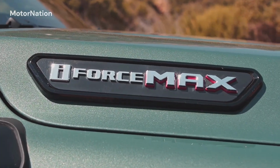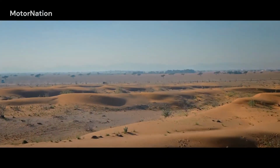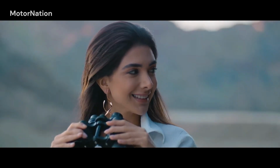Both SUVs are designed for adventure, but which one is the ultimate off-road machine? Stick around as we compare their design, performance, features, and capability to find out which one best fits your lifestyle.